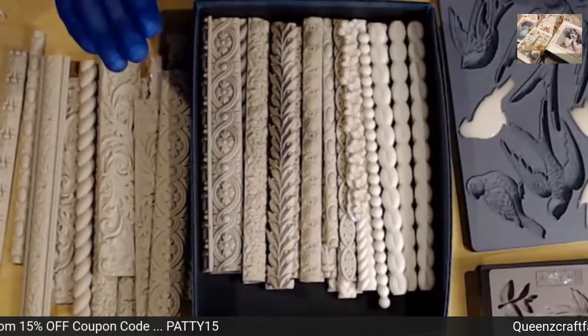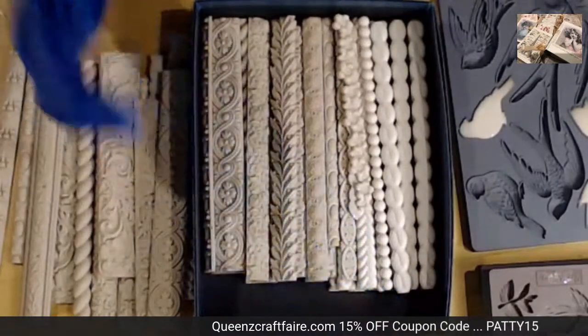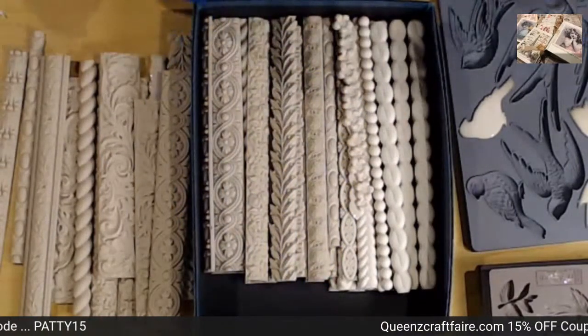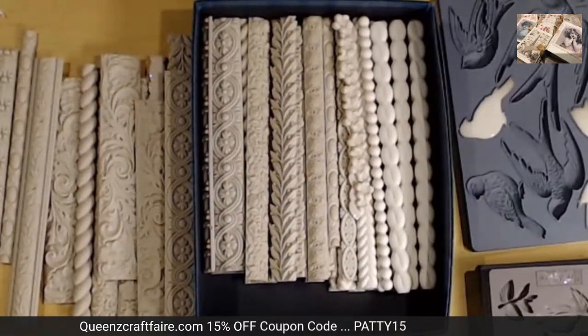And I do not have my heat gun up here, so we won't be doing that tonight. But I do want to practice with cutting them and heating them and shaping them after they've been hardened. I want to play around with that.